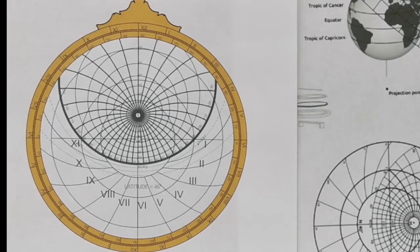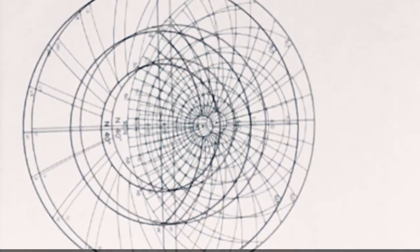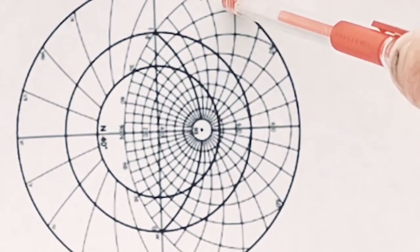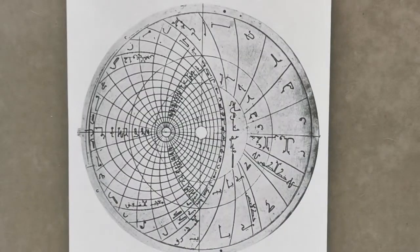Now, to try and explain this little bit, there's a couple of diagrams. The markings on the tympanium are a stereographic representation of the celestial hemisphere. In the right hand picture there, if you take the grid of the northern hemisphere and flatten it, that's what you get on the bottom picture. So now you can see here you've got the Tropic of Cancer, the equator, and the Tropic of Capricorn. This line here is the horizon. So anything above that we can see, and anything below that we can't. This is a print of a tympanium from the period. As you can see, it's all in Arabic.